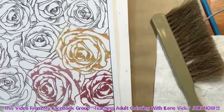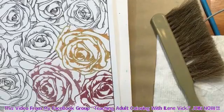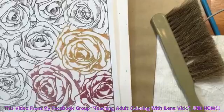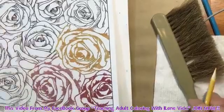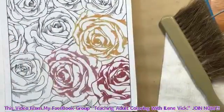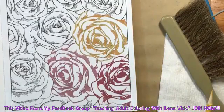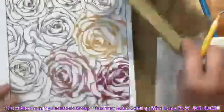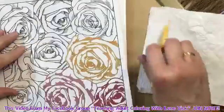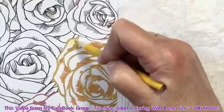Now we're going to play. Whoops, not without a dull pencil. Anybody have any questions or comments about what I'm doing so far? You can use gel pen, you can use metallic marker pen. Zoom in. All right, now I'm going to come in with pencil.